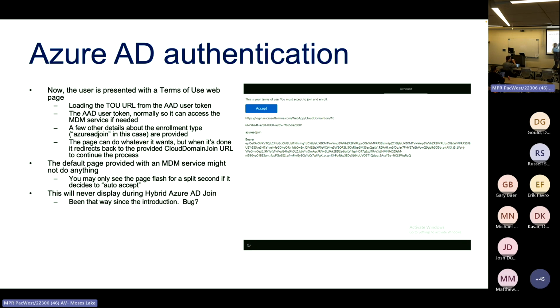There's a correlation ID, which doesn't really matter. There's the Azure AD join, the join type could be hybrid, could be Azure AD join. And then there's the user's bearer token. That bearer token has been constrained to access the Intune service for certain functions.